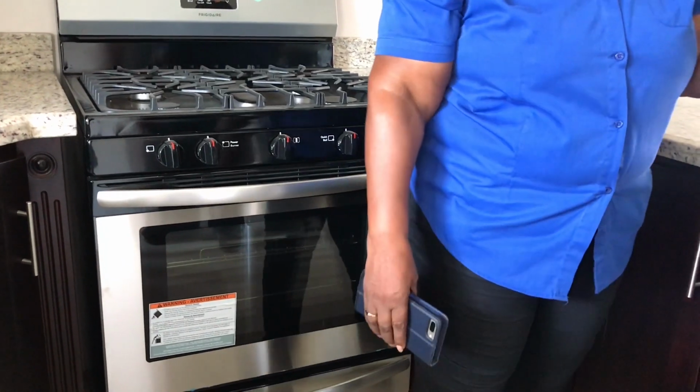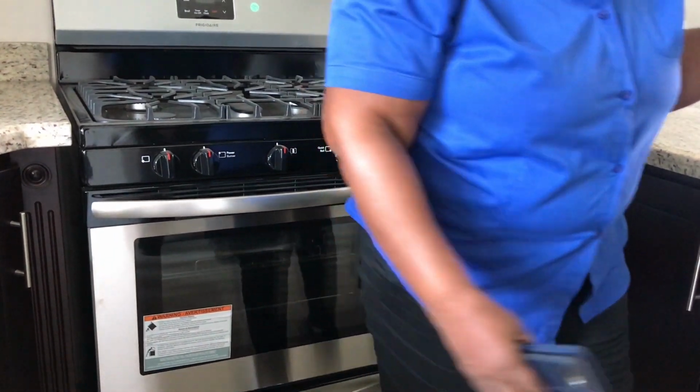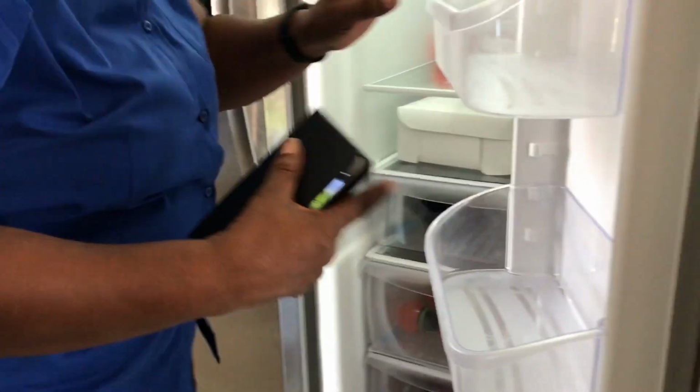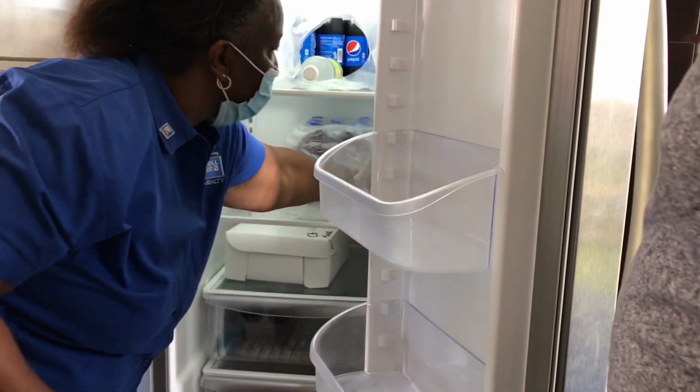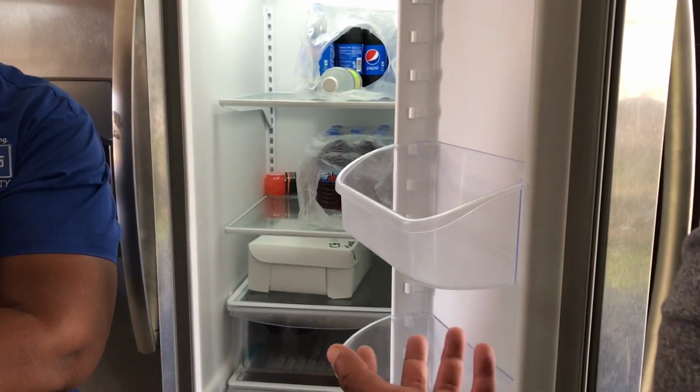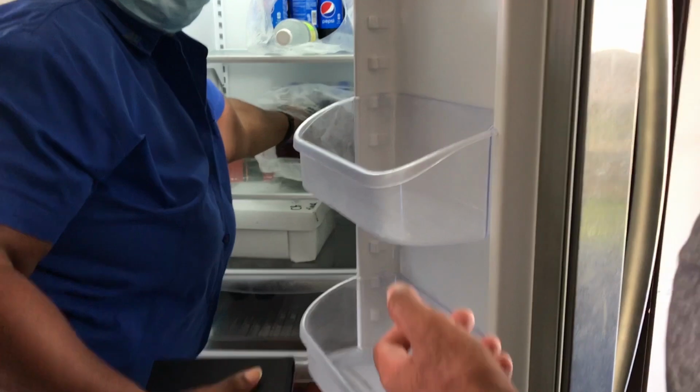Can I get you guys some water? Are you alright? You want some water? Yes. Can water or what size fridge is this? Can water? I'll take the straight water. Can water? Yes, please.